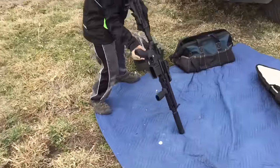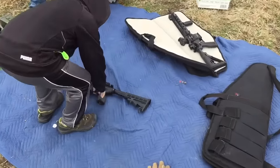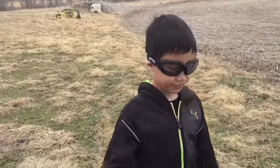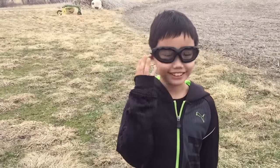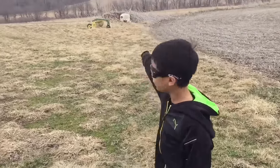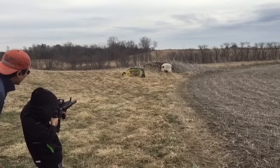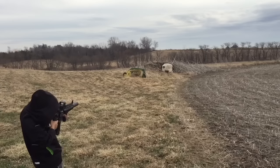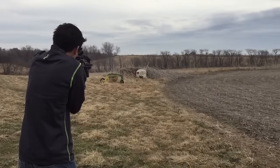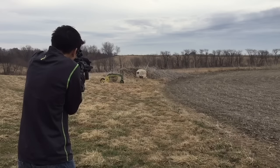Young gat out here. Put it down. No, put it down. Nice. Dude, that's so nice. Hey guys, so we're about to shoot, I'm pretty sure. I got these goggles strapped around. Pretty accurate. Oh, jeez.